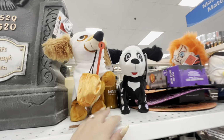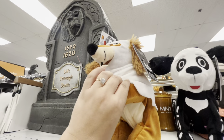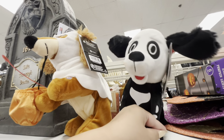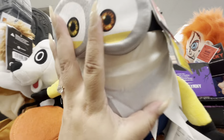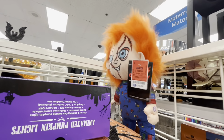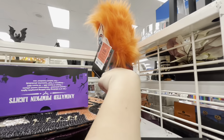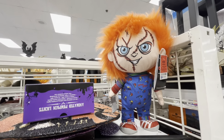Then they have the little cute doggies that they sell at TJ Maxx. The same price, $17. See? He's cute. And then look, they have the Minion. I think we did see last time. I'm not sure though. He's $17. And they have Mr. Chucky. Look, he's a sidestepper. You're mine now, doll. He's $17. I know Chucky is very popular this year.